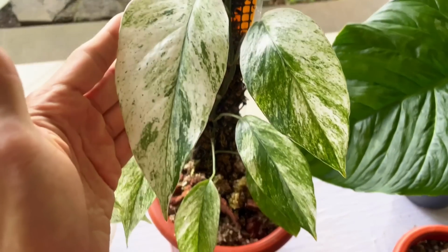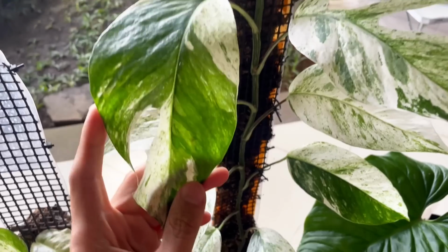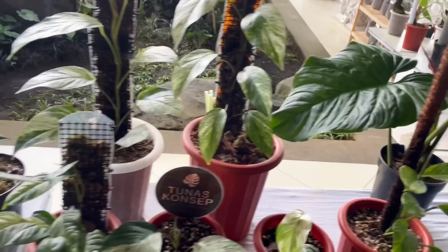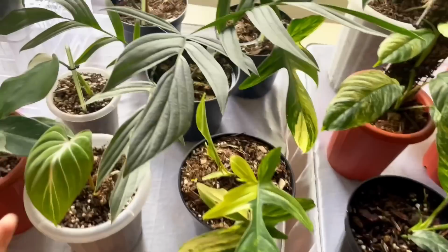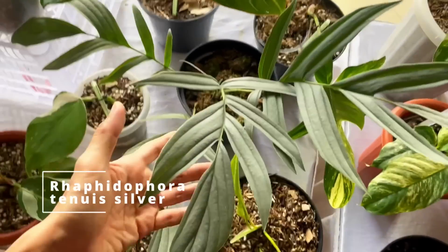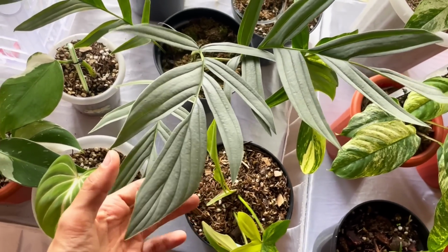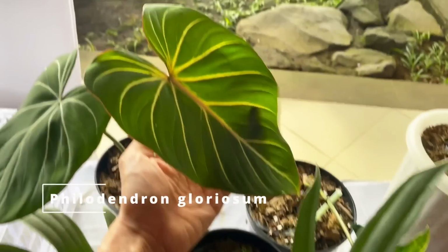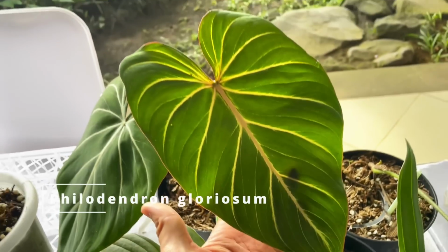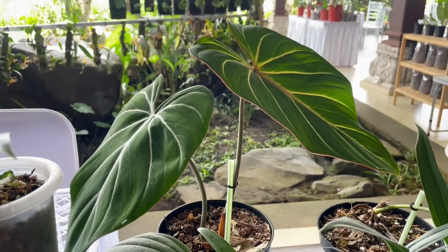This is an Epipremnum. I will say probably also the Hanuman, but I could be wrong. We did show a larger specimen in yesterday's tour at the Mantik Bali. This is a Rhaphidophora tenuis silver. Normally their leaves get much bigger than this, but this is actually a beautiful plant, and it really is epiphytic. It wants to climb. This is a gloriosum, and the light is hitting it just right, so it's beautiful now. You can see the pink come through down the center. This is not the regular form of gloriosum. I think dark form, possibly.